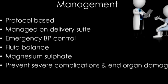Now, the management of preeclampsia, there are a huge number of international protocols available, whether you look at the UK website, the American website, the Canadian website. They all offer some excellent protocol-based guidelines for the management of preeclampsia, and I'd urge you to take a look at them. There's much good information there. These patients should be managed on the delivery suite, and emergency blood pressure control is absolutely key, and I'll say a little bit more about that.